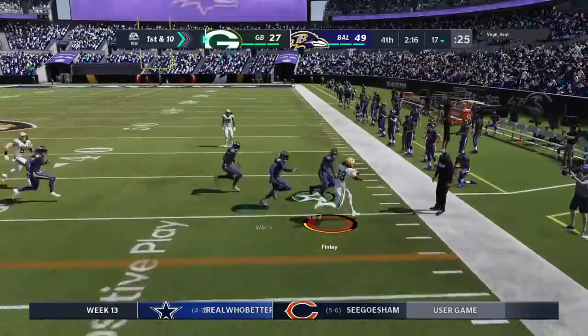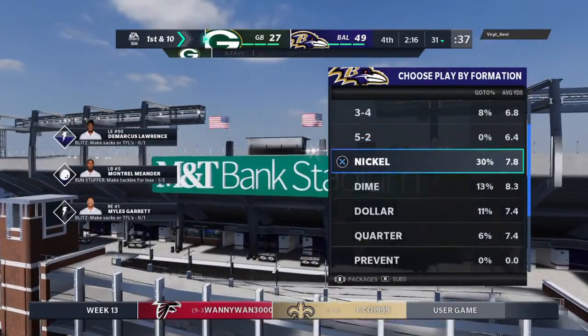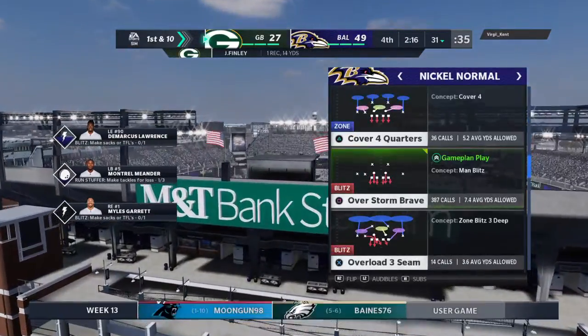Here's a throw, complete right side to start things out. And he'll have this past the 30 prior to going out of bounds. First play of the drive going for 14 and a first down.